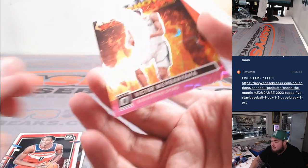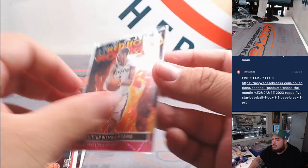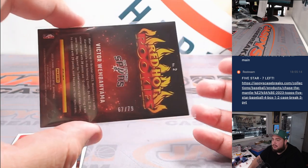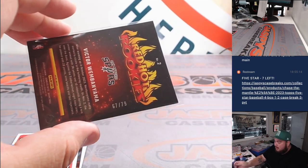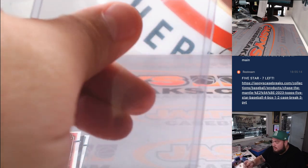And how about a Victor Wembanyama? Finally, something, Victor. Red Hot Rookies, and that is a Pink Velocity Red Hot Rookies. Nice. I don't know if that's the only Victor we've gotten so far, but I feel like it is. 67 out of 79. Nice way to end the box there.